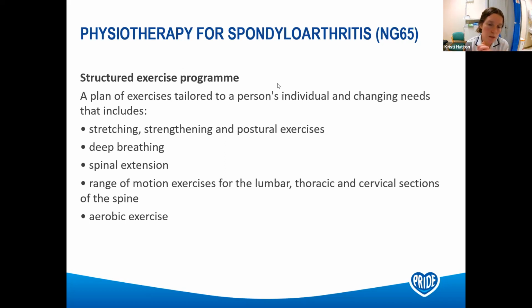So within spondyloarthritis, we should be giving a patient a structured exercise program. So a plan of exercises tailored to their needs and to their changing needs. And you really do need to make sure they've got stretching, strengthening and postural exercises for, if it's axial SPA, the back. Often the ribs are affected because, as we know, the spondyloarthropathy affects the tendons and the ligaments as they attach onto the bones. So the rib cage can become quite stiff.